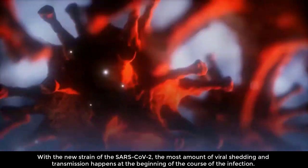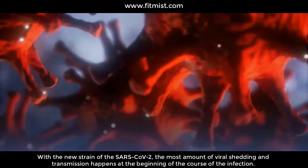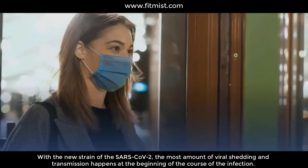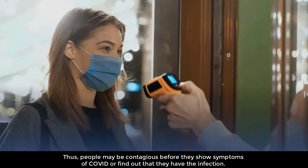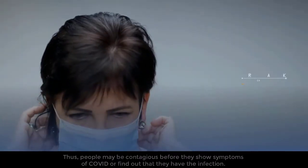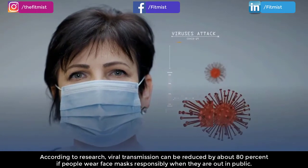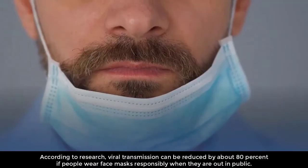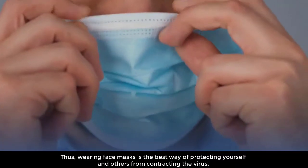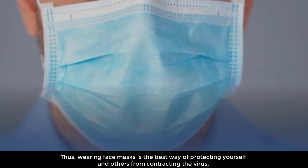With the new strain of the SARS-CoV-2, the most amount of viral shedding and transmission happens at the beginning of the course of the infection. Thus, people may be contagious before they show symptoms of COVID or find out that they have the infection. According to research, viral transmission can be reduced by about 80% if people wear face masks responsibly when they are out in public. Thus, wearing face masks is the best way of protecting yourself and others from contracting the virus.